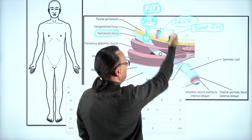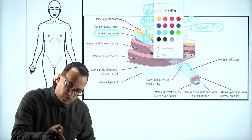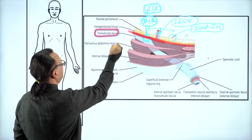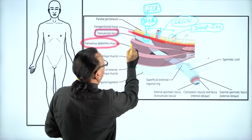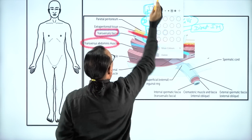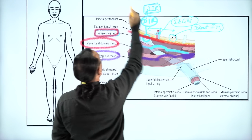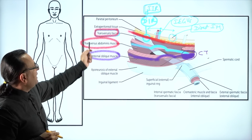Now, as you see, what is the posterior most structure here? Posterior most structure here is the fascia transversalis, as we have mentioned. This is the fascia transversalis. And what is next to that? Transversus abdominis muscle. We mentioned transversus abdominis muscle is basically forming the roof and posterior wall of the inguinal canal. And then we have one more muscle. Let us change the color. Internal oblique. Internal oblique is also forming the roof and posterior wall, and together they will form what is called the conjoint tendon. So conjoint means two muscles together. Which one? Internal oblique and transversus abdominis.